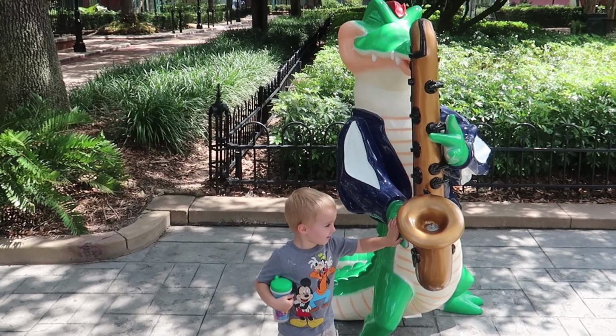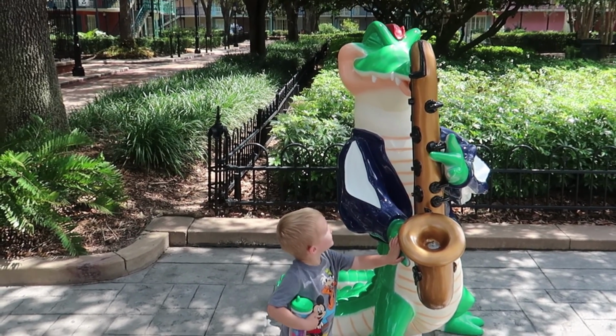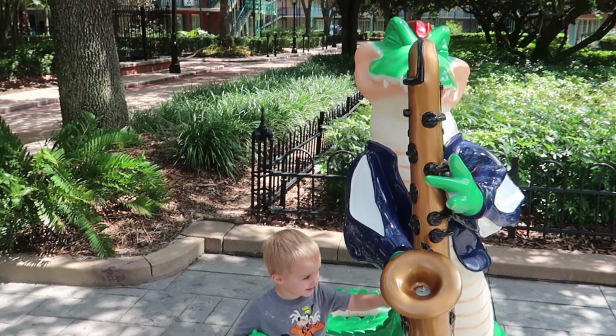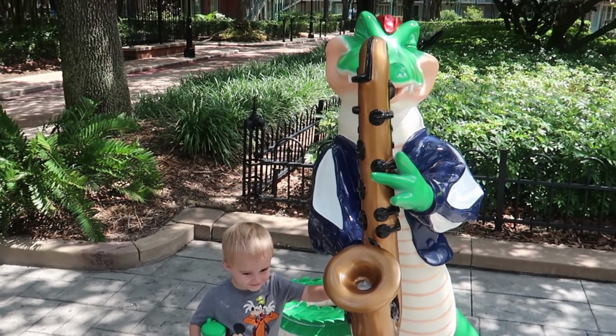Check out this guy playing the saxophone. He asked Dylan to come up on stage, and he is just playing his heart out, and Dylan is helping him along. Absolutely amazing.